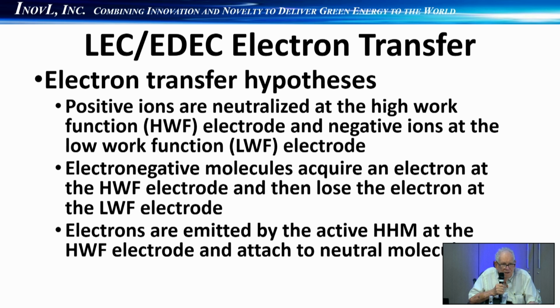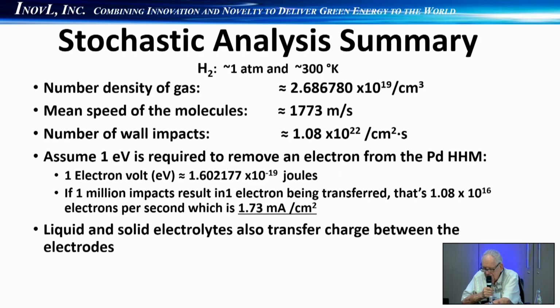Or, as a number of people know, there are those in the community who have said that perhaps electrons are simply emitted by the hydrogen or deuterium occluded hydrogen host material. If that's the case, that makes the device work even better, because now we don't have to have the molecules go all the way to the electrode. They can capture the negative charge that's been emitted some short distance away from the electrode.